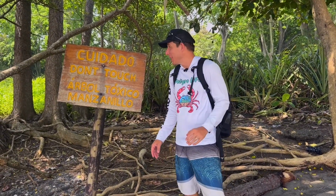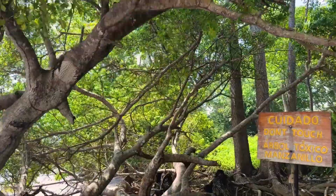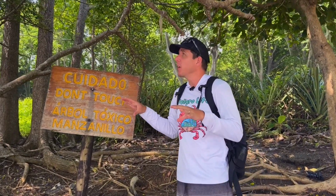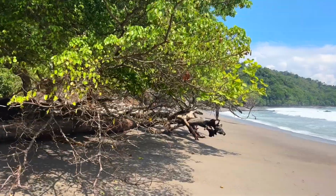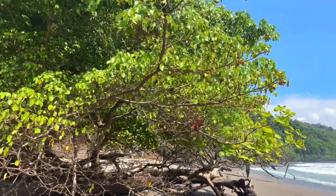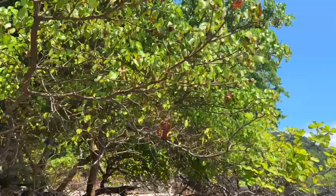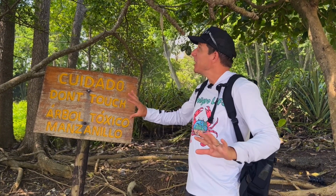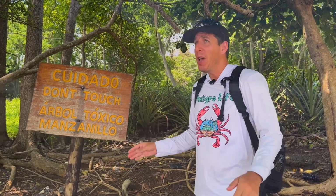Right behind me is a tree that you definitely don't want to mess with. This is what we call the manzanillo tree in English, or the manzanillo tree in Spanish. The leaves are toxic, the fruit is toxic, the bark is toxic, and the sap is really toxic. One of the crazy things about this tree, when Captain Cook came to these areas, they just got off the seas and they're like, I'm so hungry. They started eating the apples from this tree and they got rashes all over their lips, and it started messing up their intestines. So today we're gonna just leave this one alone, admire from afar.